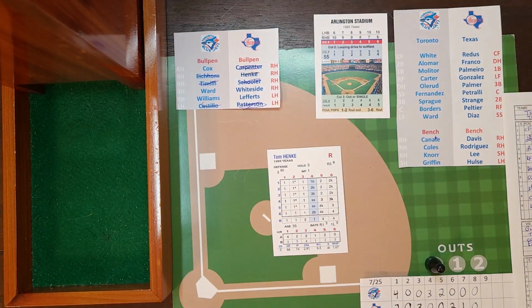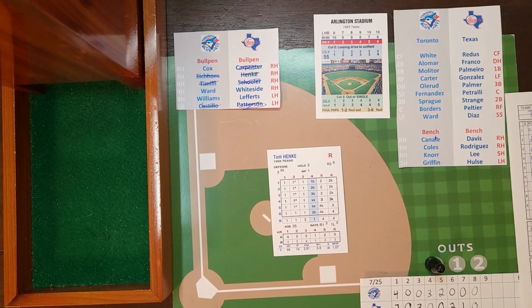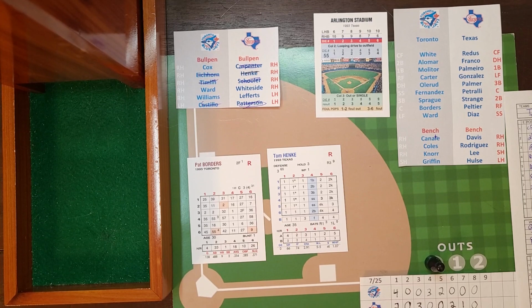That leaves Whiteside and Lefferts in the bullpen. And we already know that Ward is loosening for Toronto to come into the bottom of the 9th. Eichhorn actually went 2 innings. Did very well for himself. All right, so Henke will be facing Borders, Ward, and White unless they want to do any pinch hitting. Benches, probably not a whole lot on the bench. Now, Texas does have Ivan Rodriguez on the bench, so he very well could be looking to pinch hit if they get that far, to a Petralli spot maybe.